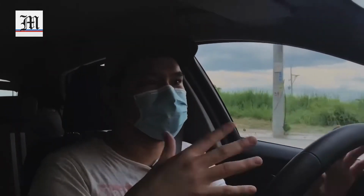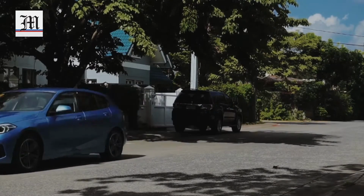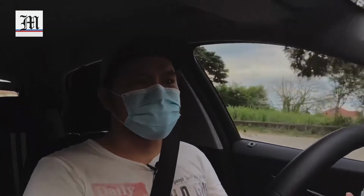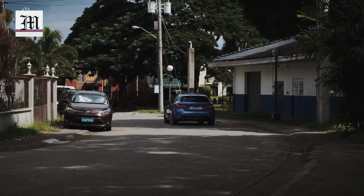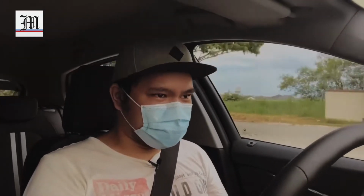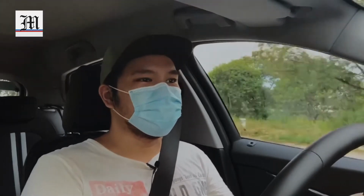So, medyo mag-mess up ka lang, you can spin out kasi nga rear-wheel drive siya. But yun nga, kung nagkamali ka, there's that danger na you might spin out. There's that increased tendency for that. Pero this car feels safer, more stable, and the steering is fabulous and sobrang ganda ng pakiramdam ng steering niya. Even better, I think, than the rear-wheel drive 1 Series because it's super reactive, ang super responsive niya sa mga liko mo. And there's also a decent amount of feedback.